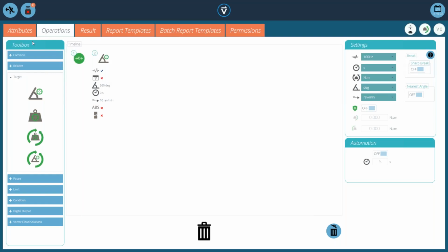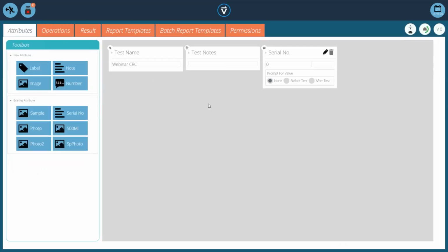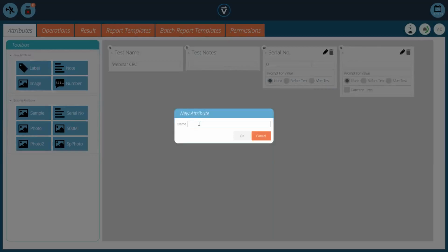One of the other attributes, I'm going to go back and add the attributes here and say test notes. So let me put another label, and we'll call this axial load.